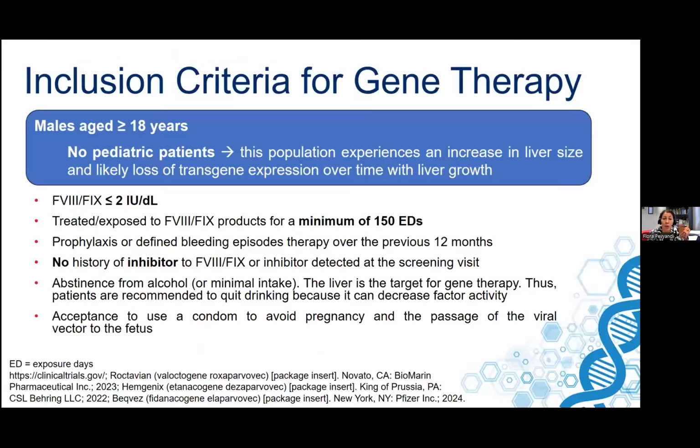Who are the patients that could be candidates at this stage? They should be adults, because for pediatric patients at this stage, our knowledge is that there would be a dilution of the transgene expression due to the increased size of the liver, and that amount of expression would not be enough in the future. For hemophilia A, patients with less than 1% and for hemophilia B, less than 2% could be included. All of them should have at least 150 exposure days previously to factor 8 or factor 9. And they have to be on prophylaxis or having bleeding episodes in the last 12 months that could justify that they are good candidates for having this type of treatment.